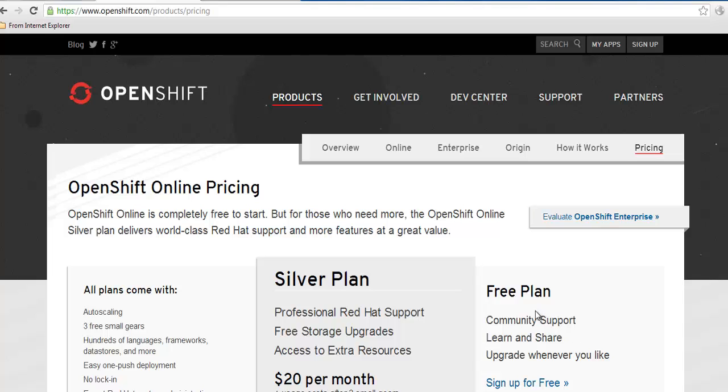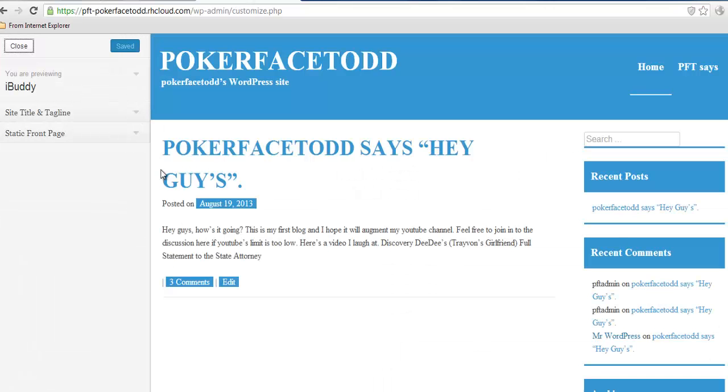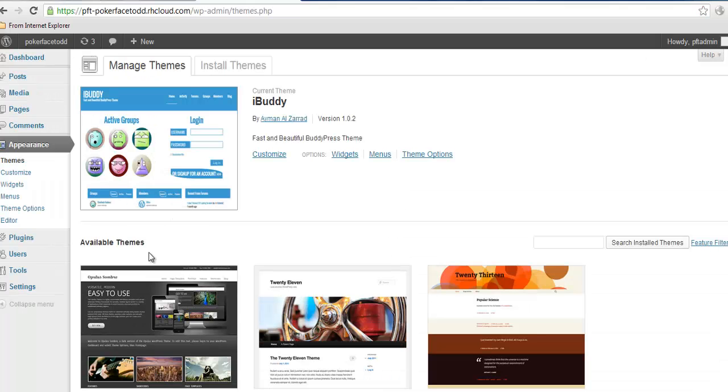First, you're going to follow the instructions for this free sign up. And once you get signed up, it's going to look something like this. You get your dashboard, and you get to customize your site. Inside the customize area, you can choose your themes and all kinds of other stuff. This is the theme that I chose, but there are so many things that you can choose from, and you can install them.